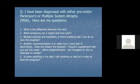Okay, so next question. I have been diagnosed with either premotor Parkinson's or multiple system atrophy. Here are my questions. Number 1, what is the difference between the two? Okay. Hey, Dr. Thakkar, do you want to chime in on this one?